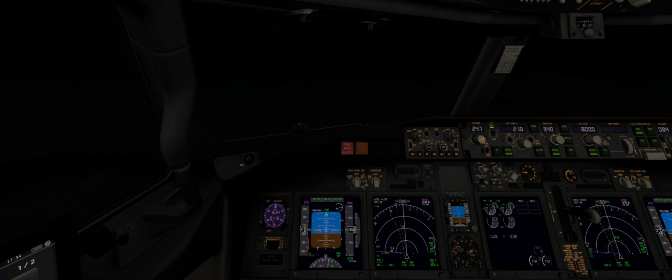260 to intercept, Charlie. Ryanair 4 Foxtrot Lima, descend altitude 4,000 feet, QNH 1014. Descend altitude 4,000 feet, QNH 1014, Ryanair 4 Foxtrot Lima.